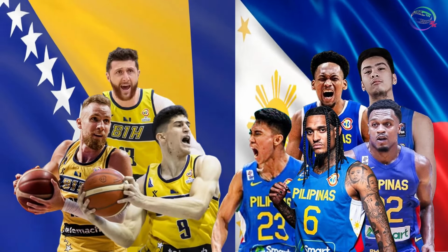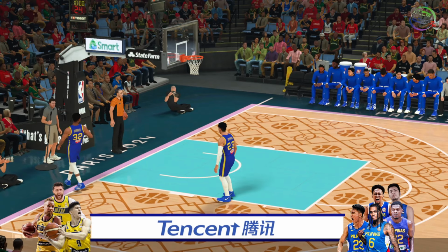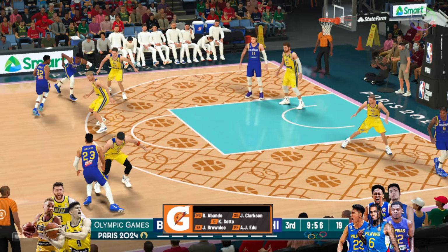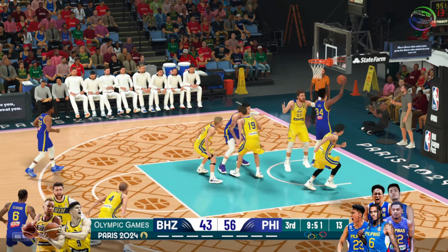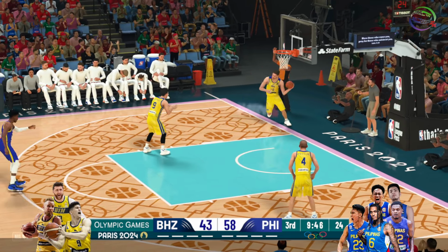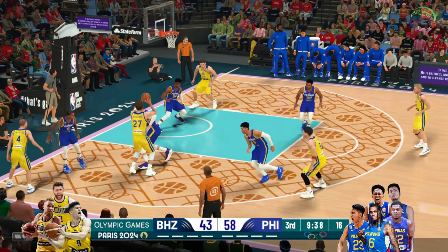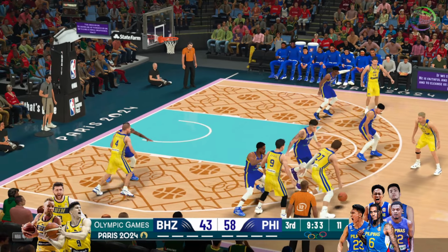Bosnia versus Gilas Pilipinas, second half, thrilling and exciting game. Beyond the arc, here's A-Train, and that one is hammered home. Doing his job on the glass and doing it with force. And Greg, it's not everybody in the league who can make those kinds of plays. You know, this is one of his specialties, keeping plays alive, creating second chance opportunities.